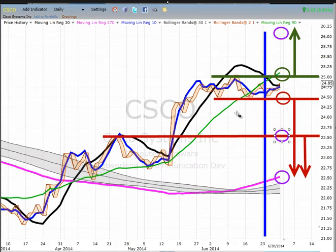Here's one in Cisco. It had a sideways quiet channel looking formation over in here after all this. So I'm going to let it get out of that channel and decide which way it wants to go. If it breaks north at 25, I want to be long, and then it's free and clear, no resistance overhead in the foreseeable past. But if it breaks down below 24.50, then it's a long drop here to 23.50 and then 22.50 back here at the edge of the 270.